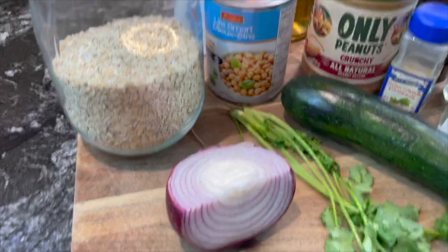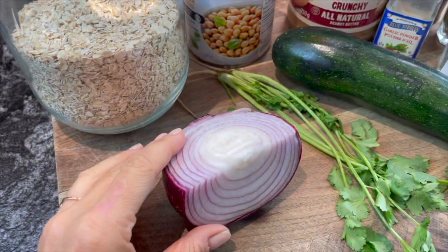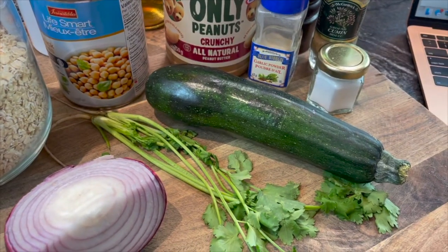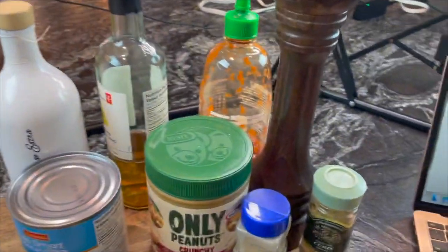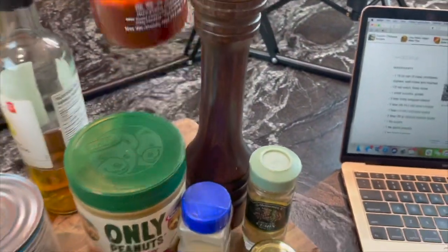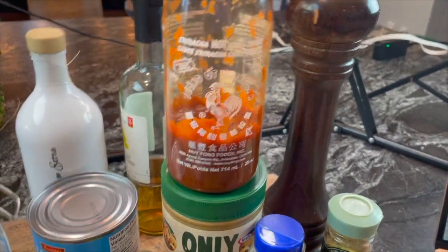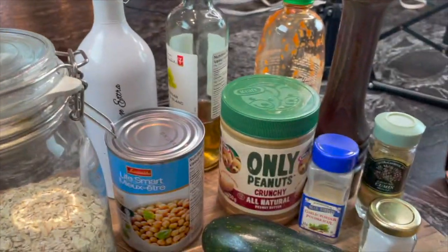For today's recipe for spicy chickpea veggie burgers, you need a 19-ounce can of chickpeas. We're going to use about a half a red onion, a small zucchini grated, and 3 tablespoons of fresh chopped cilantro. We have some red wine vinegar, some spicy sriracha sauce. Now the sriracha sauce, you don't have to use the full amount if you'd like something a little more on the mild side. We also have some natural peanut butter, and we've got some spices like cumin and garlic powder.